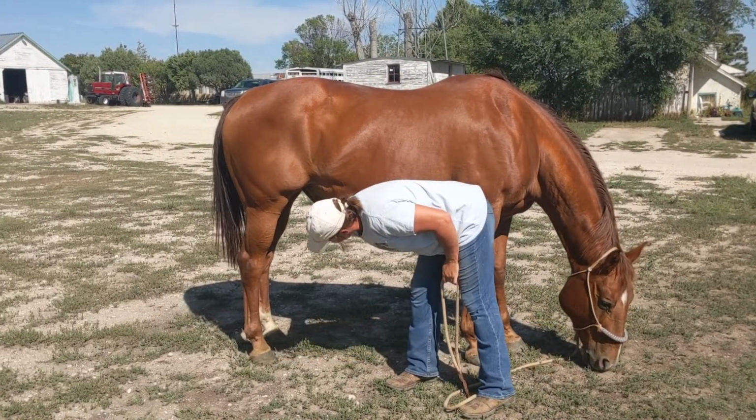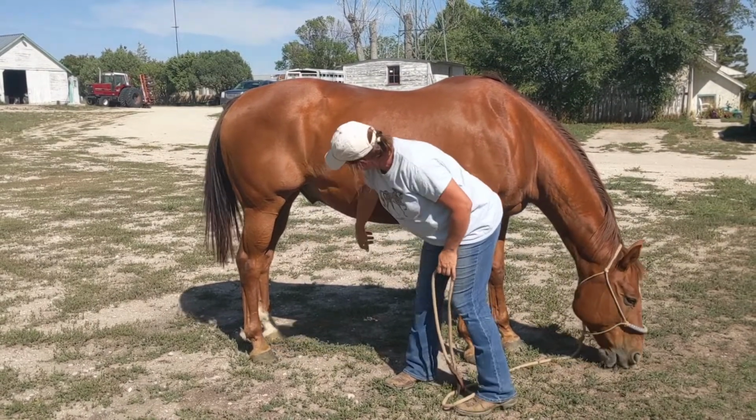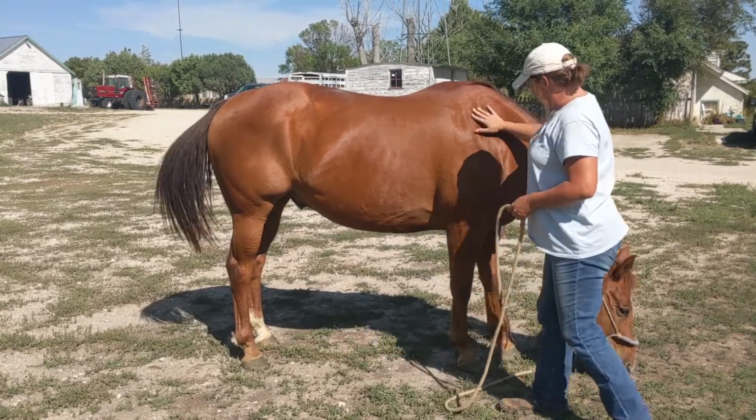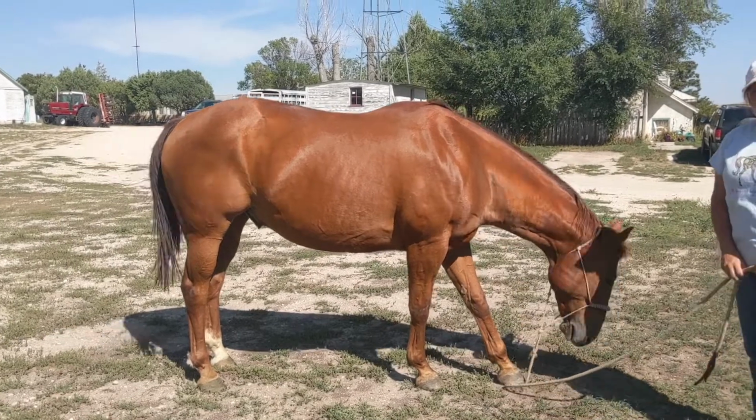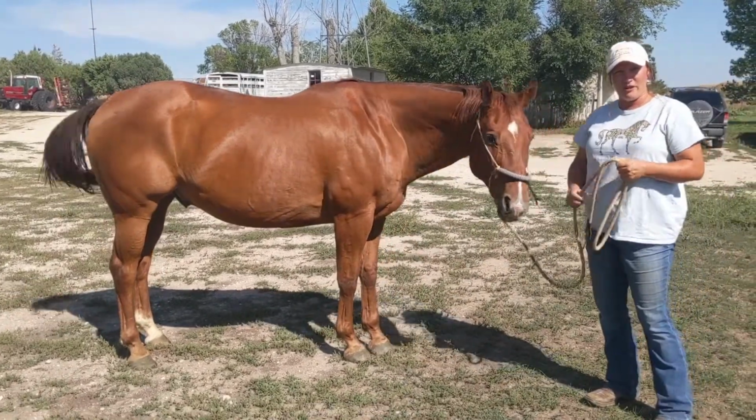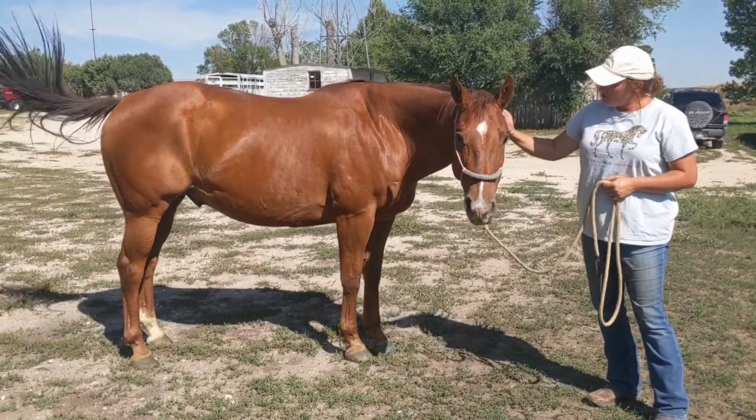Belly whorl here. Yep, his belly whorls on the bottom here match. Those flank whorls are the most interesting and unusual thing about him. All in all, I think his whorls show the steady, dependable, hard-working ranch horse that he is. A very good boy.